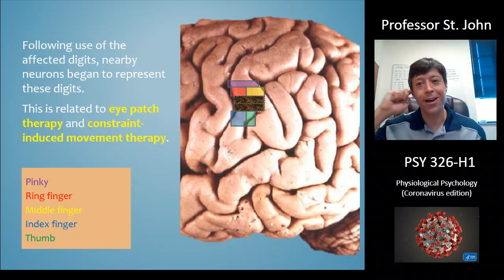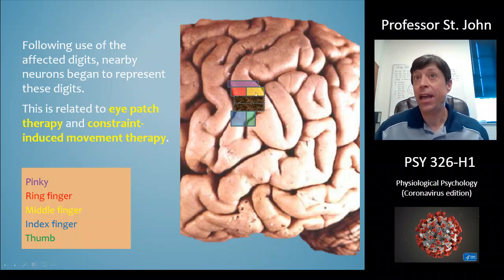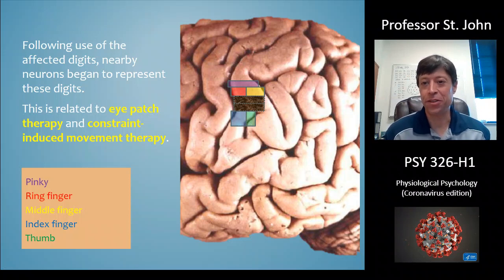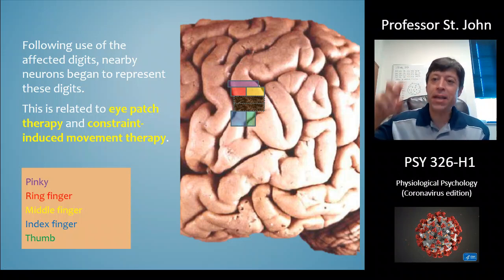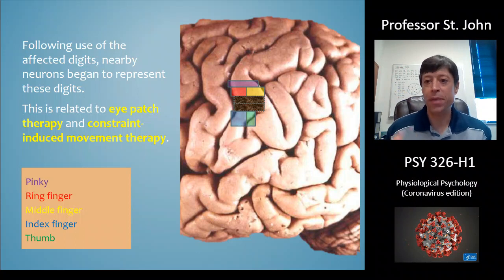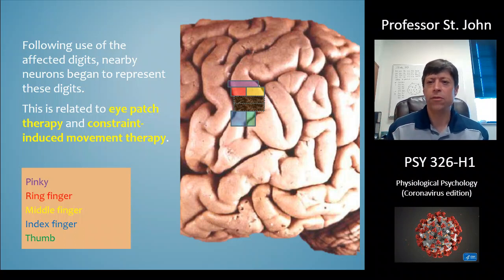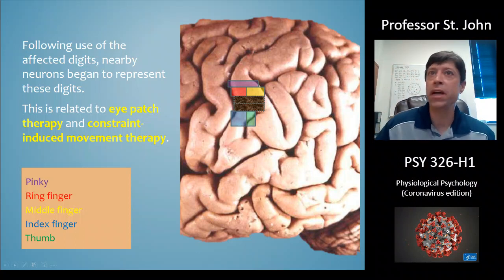and also over time, when they looked, they found that healthy areas of brain that had not been damaged by the lesion began to represent the fingers that had no representation in the central nervous system. And the monkeys working with those fingers was a big part of causing those changes in the central nervous system. And that's related to things that we've talked about already. Eye patch therapy for damage to an eye, and constraint-induced movement therapy, which is the stroke model where we saw a video of a woman working with a hand that had been compromised by the stroke. Monkeys are doing the same thing here, basically.